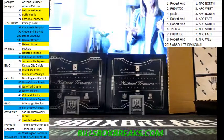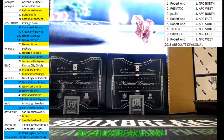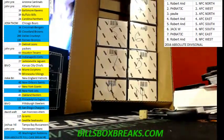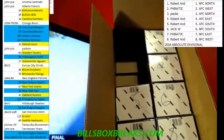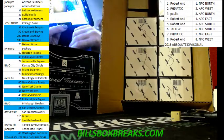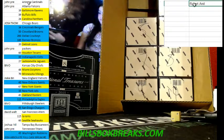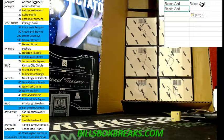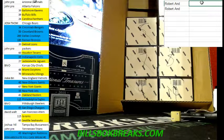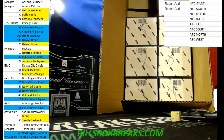Somebody's got 2, so whoever's got that new one, it's picking the box. Robert, what box number would you like, sir? We still got. Let's see what choices we have. We got box number 2, 4, 5, 6, 7, 8, 9, and 10. Another divisional box at $17.50. I like that.